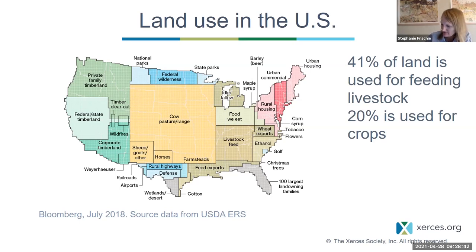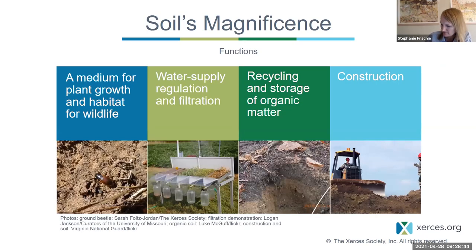Okay. Next, we'll switch here just to a bit of soil basics. And I'm calling this soil's magnificence. The more I learn and think about soil, it really is magnificent. Again, from a perspective of human utility, there are several main functions that we can categorize soil as having.